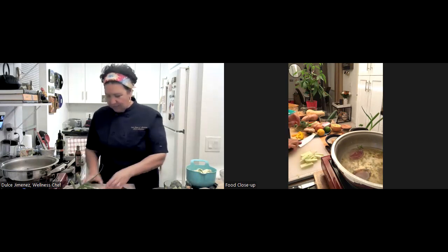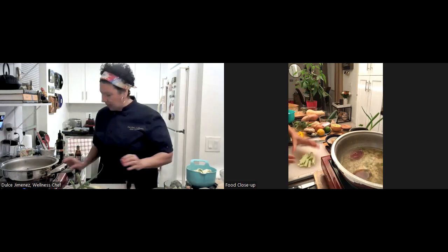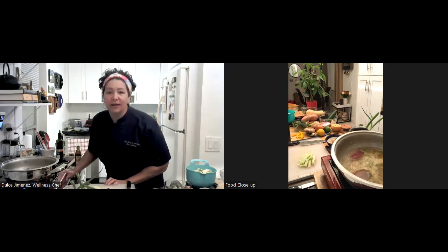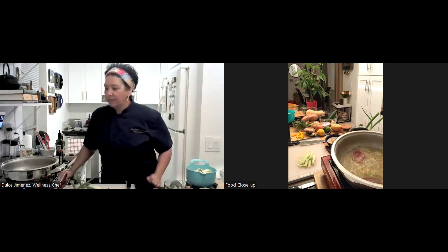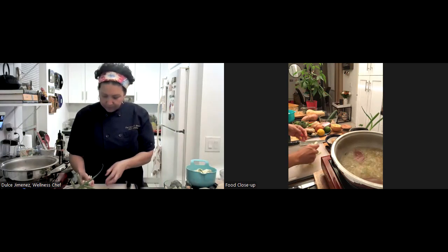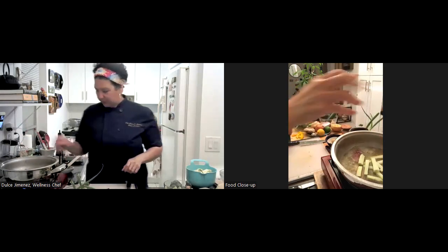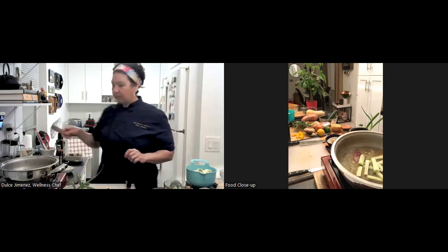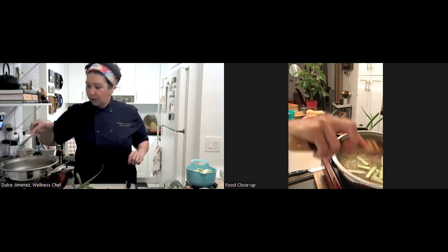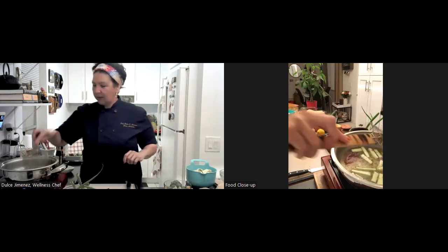Okay, so here I have little batons of the core of my broccoli. You see, you have plenty there. Let me check. Okay, so my water is boiling again, and what I'm going to do, I'm going to add the broccoli core first, because it takes a little bit longer. If you have to put a little bit more water, go ahead. I'm gonna leave it like that. So I'm gonna wait a second there.